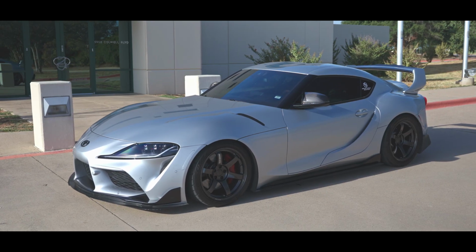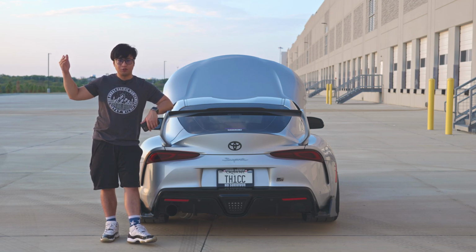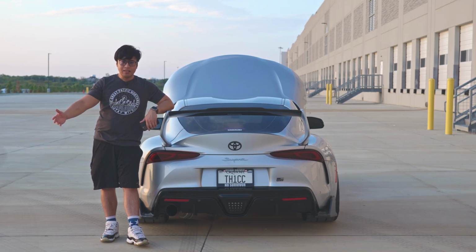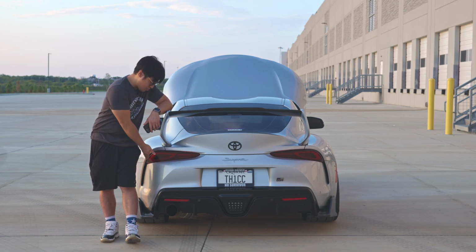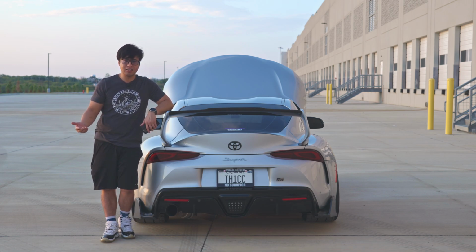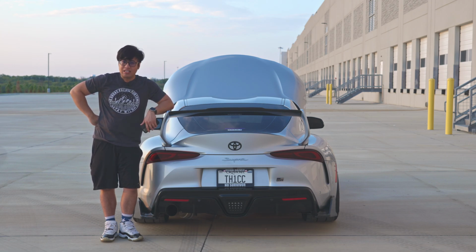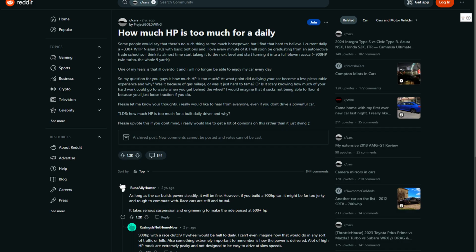The fourth thing is that a lot of the power, as great as it is to be able to tell your friends, your wife, your husband, whoever it is asking, "Yeah, I make X amount of power," ultimately the streetable power that this car can put down, regardless of whether or not you have the proper tires for it, is not going to be the entire thing. It's like that meme that you probably see on Facebook, Instagram, YouTube, whatever it is: why do all these people need all this power just to go to 60 miles per hour? Even though us car guys hate that, car girls hate that, there's truth in it.